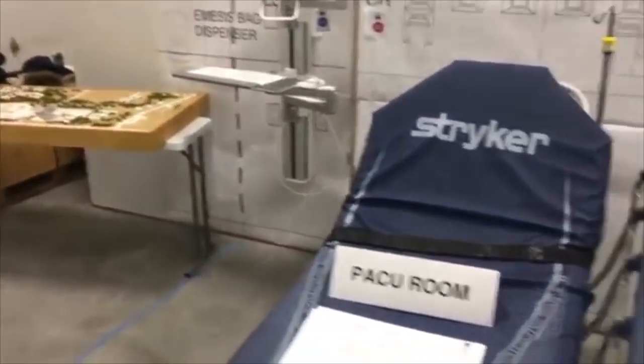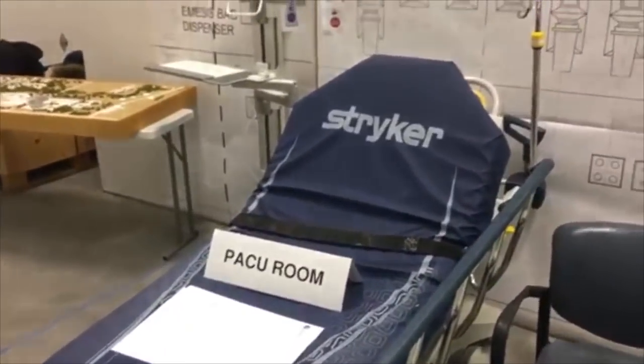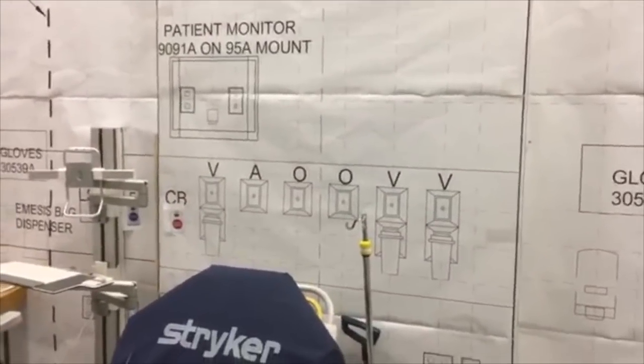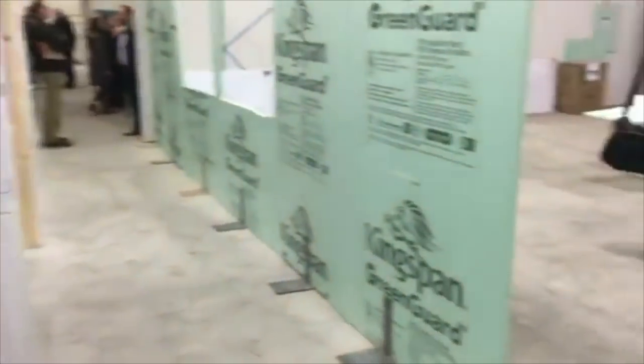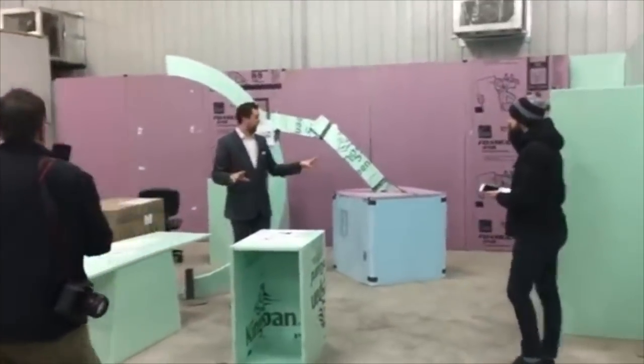So this is our typical PACU bay, so post-acute care recovery. There'll be 18 bays like this, and I think 2 isolation rooms to go along with it. This is a post-procedural space. On the right-hand side here is a mock-up of our hybrid OR room.